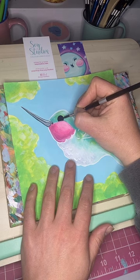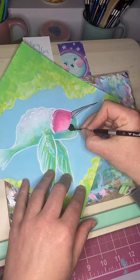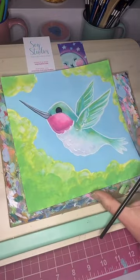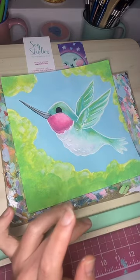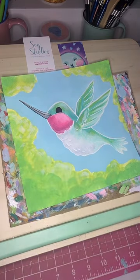Okay. I know. His eyeball's gone. It will come back. His little highlight. Ooh, I'm so glad I didn't tap that brush too much. It was so wet with paint and it would have flicked it. Ooh, that would have been fun.